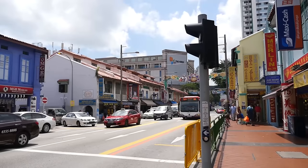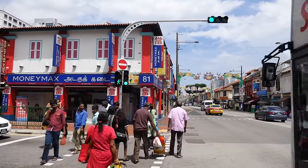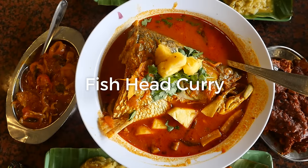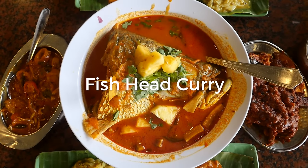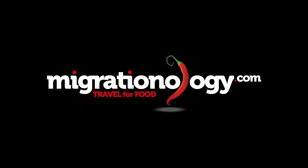Ying and I literally just arrived in Singapore and we came directly to Little India, and we got here right before the lunch rush. We are sitting down to have lunch at a restaurant called the Banana Leaf Apolo, which is one of the household names in South Indian fish head curry, which happens to be one of my absolute favorite Singaporean dishes. And so we had to come straight from the airport to eat fish head curry.